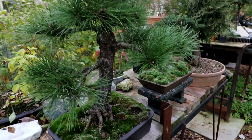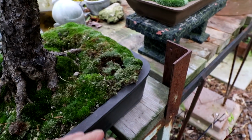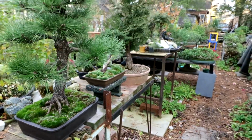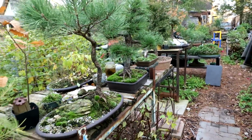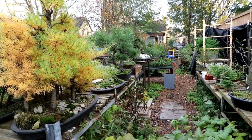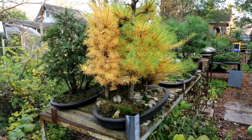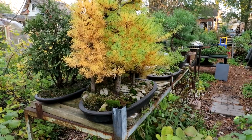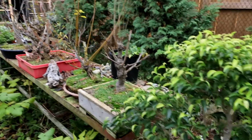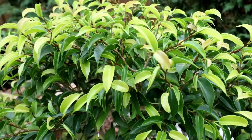I can see that the squirrels or birds are being busy. You can see all my moss that's picked off here. Nice moss too. So my last task for tonight, I've got to water all my trees. It was a good sunny warm day today, and the ones that are in dormancy, like the larches and the hardy trees, they don't seem to need much water, but the tropicals used a lot of water today. So they're all dry, and they can definitely use some water.